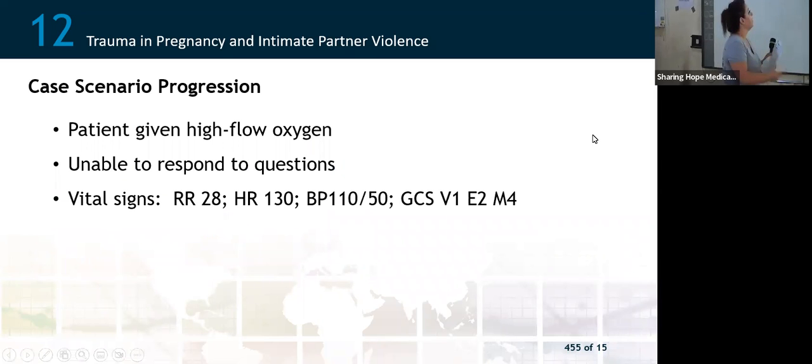Okay, so we get her back and we put her on some high flow oxygen. She's not able to respond to any questioning. These are her vital signs. Her respiration is 28, her heart rate is 130, blood pressure 110 over 50, her GCS is 1, 2, and 4. Is that normal? No. Her heart rate's already too fast, her GCS is really low.